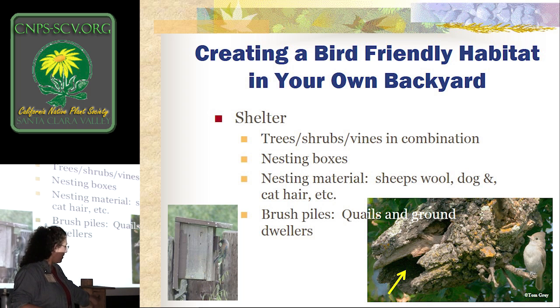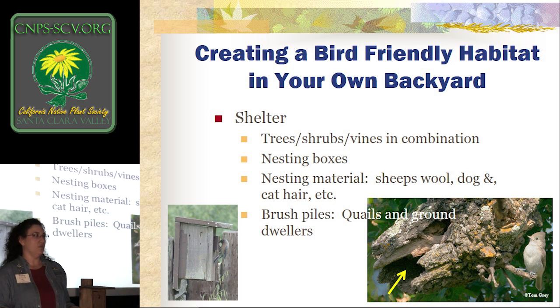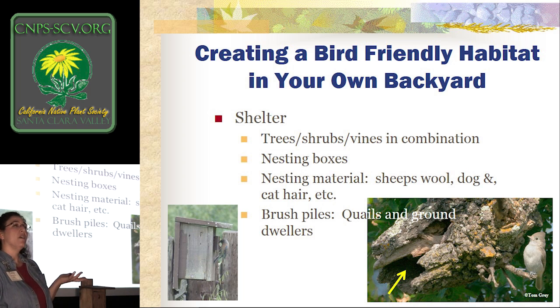I also want to point out really quickly, there's no perch on this nest box. The perches are really good for things like crows, raccoons, starlings, all of the things that might be interested in eating our babies. They're also really good for European house sparrows, and we're going to talk a little bit more about them as well.